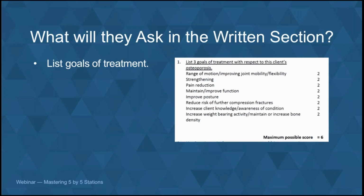All right. Sorry, I'm just seeing a few of you have some questions that you're putting down here. I'm going to go over your questions at the end because I feel like a lot of these I'm going to answer. All right, so hopefully that makes sense for list goals of treatment.